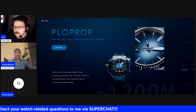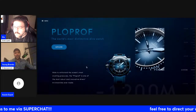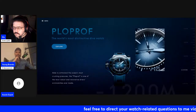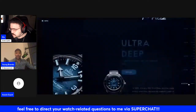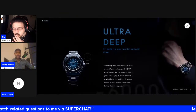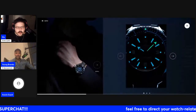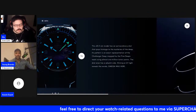Well, it's a throwback design. I mean, it's big, but not in a way that necessarily should convey an insane depth rating like we have in the Ultra Deep or the Deep Sea Challenge, right? Well, it's about the same as the Sea Dweller, basically. 43.